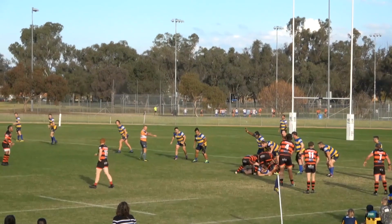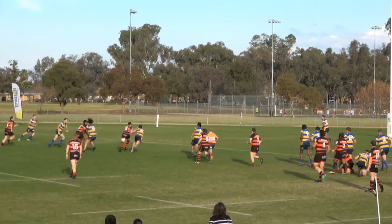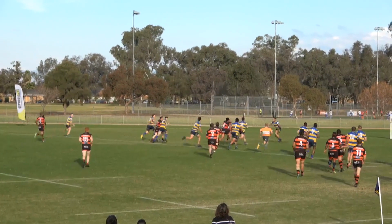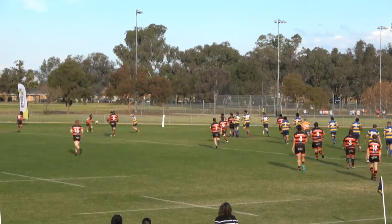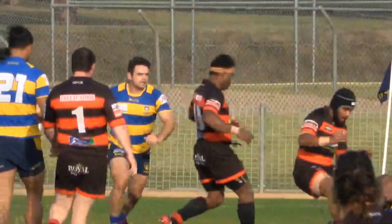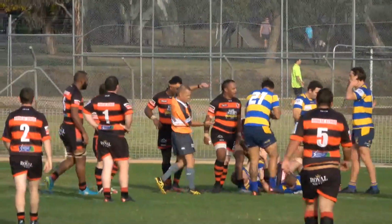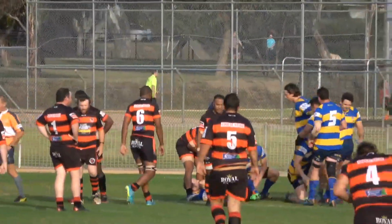Tumut just barging up with their forwards, happy to just truck it up. Good run by the 12, just a missed tackle there. Out wide, they've got numbers out there if they want it. It's a great tackle. Well done there, Liam. Well done, Liam. Fabulous, Liam.